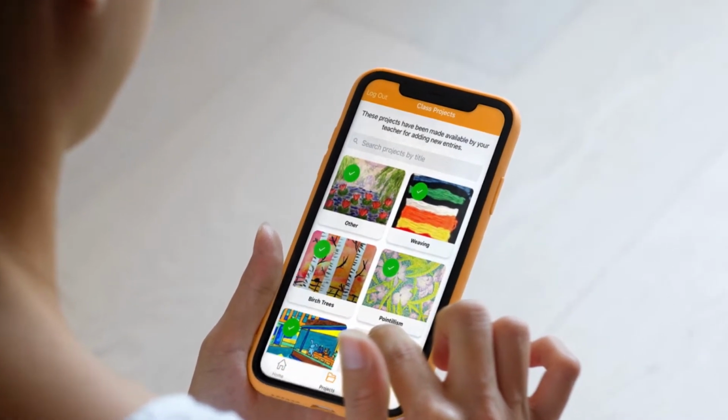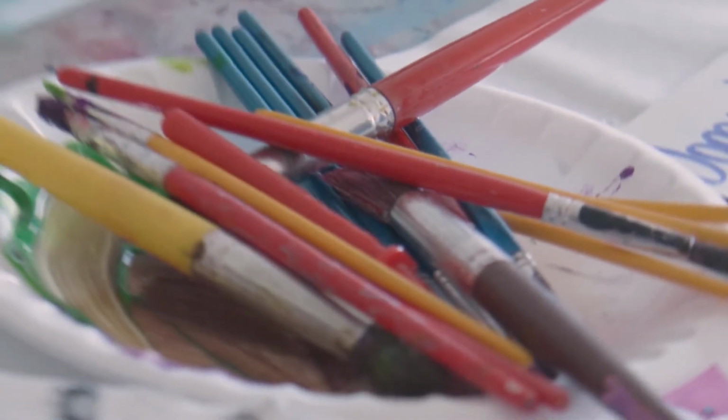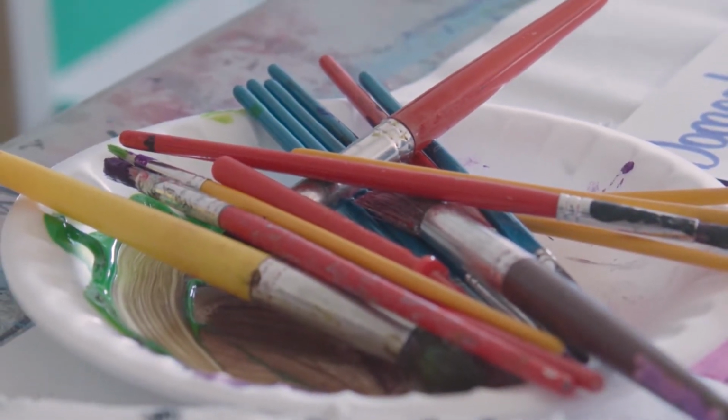And parents can purchase keepsakes made with the students' artwork. 20% of the money goes right back to our art room so that we can purchase fun things for our art room as well.